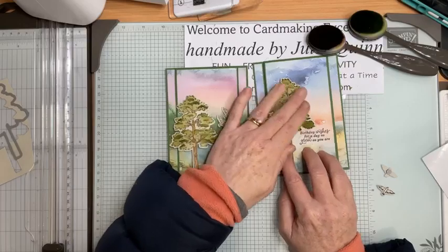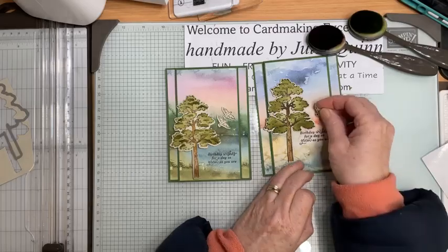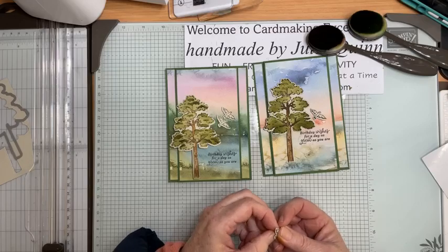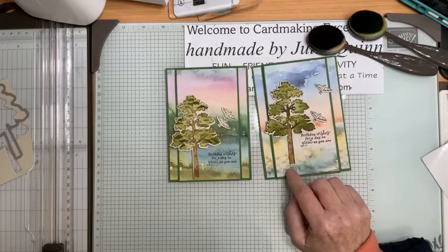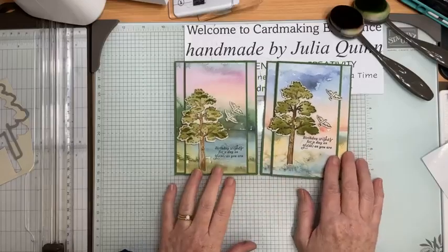There we go. Birthday wishes for a day as great as you are. And my 2 birds flying free of the tree. I think I did that greeting up a little bit. I would have liked my tree to be down further, but that's the way it has to be. So there you go.